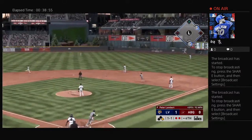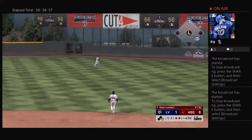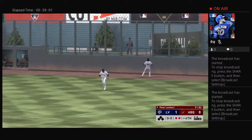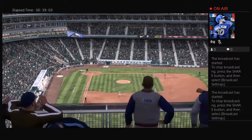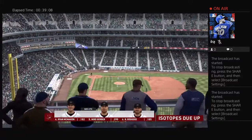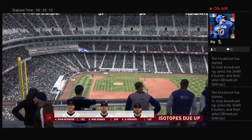Here's a fly ball, well hit. Center fielder on the run. He tracks it down, and that will end the inning. It's a run on 2 hits, 1 left. On now to the bottom half of inning number 4. Vegas leads it 1-0.